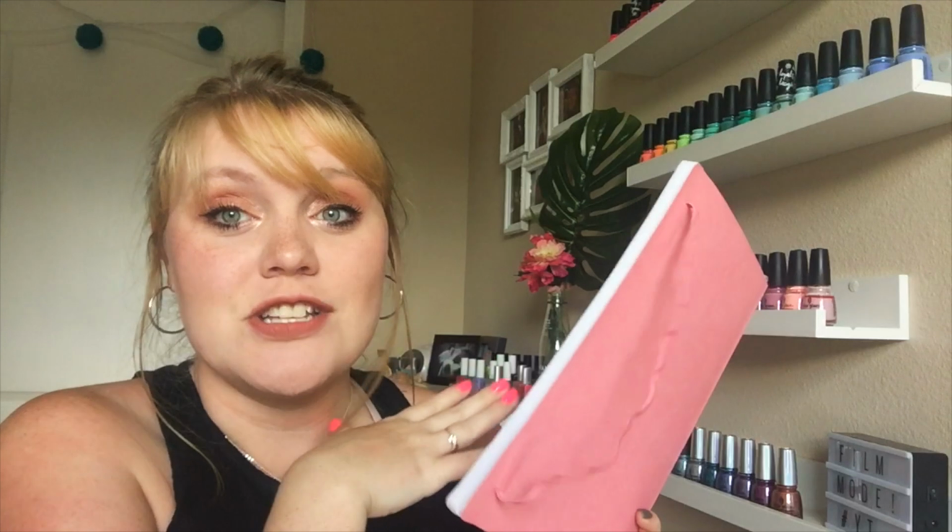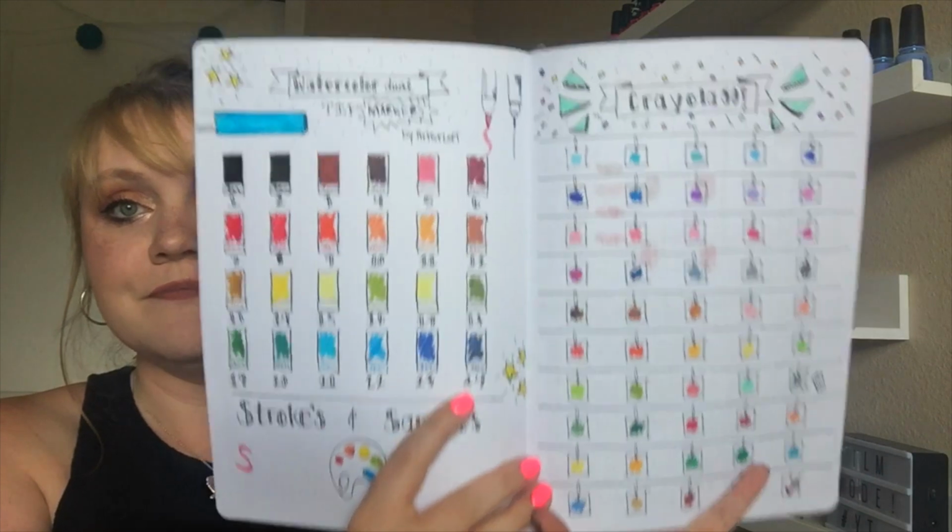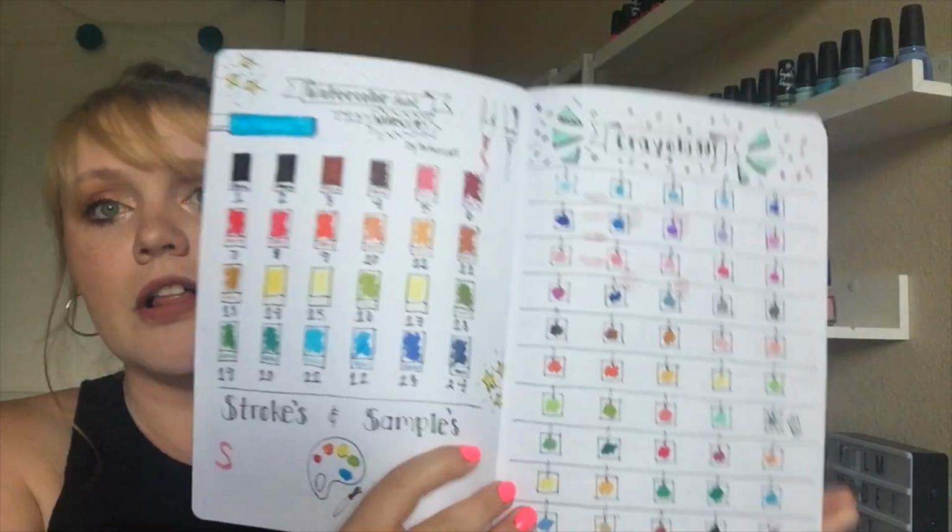So first up, I will show you, I did go crazy on Pinterest and pin all the ideas. But one of the ideas that I loved was swatching your markers. And I do have some brush markers, I believe? Yeah, dual tip brush markers. So I wanted to make a key for those. So here is a little look at the keys for my colors.